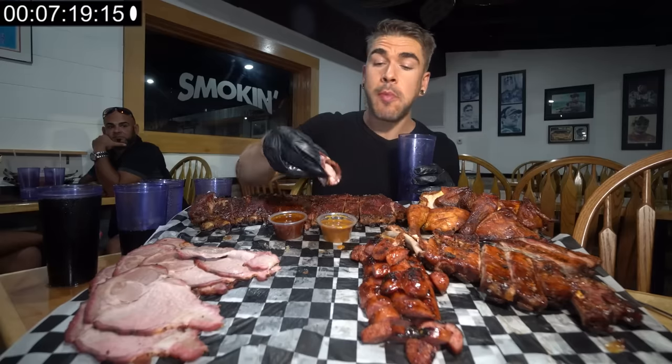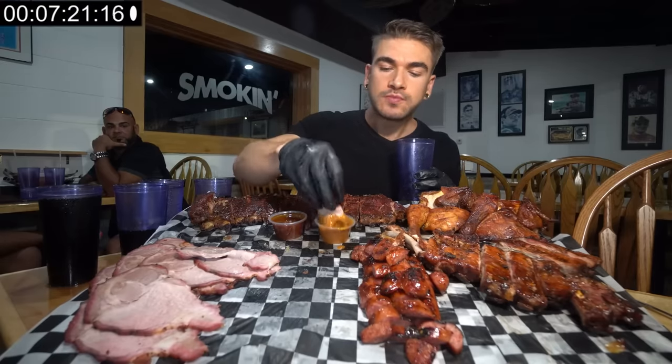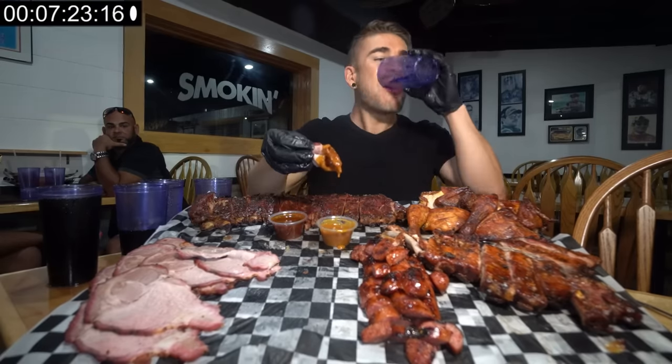The pork and the mustard, where is that from? Around the East Coast. The Carolinas are known for mustard sauce and pork, but that delicious flavor is down in Florida too.